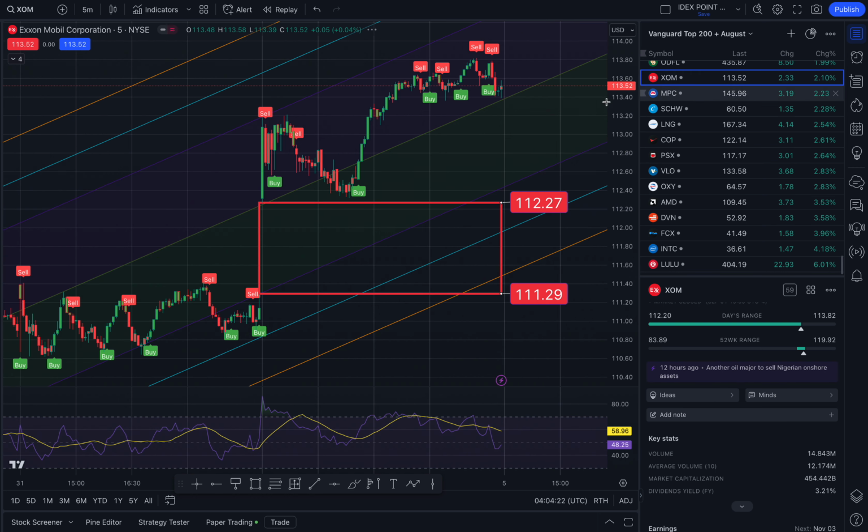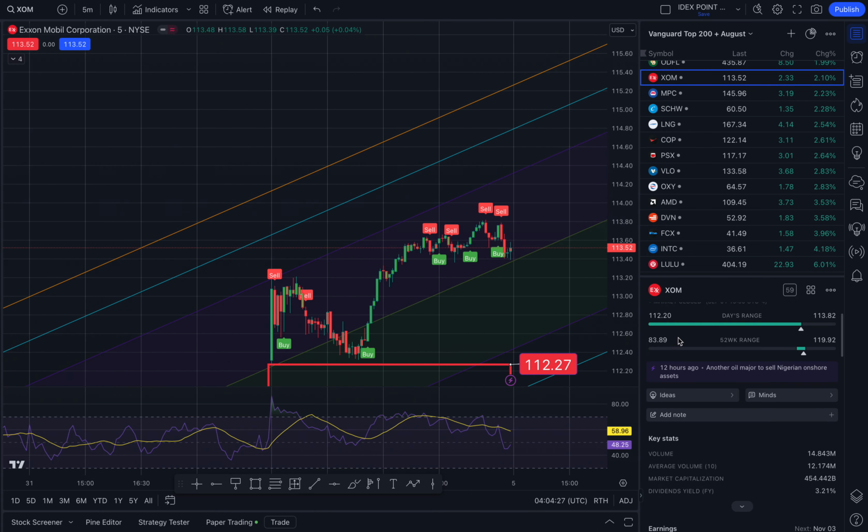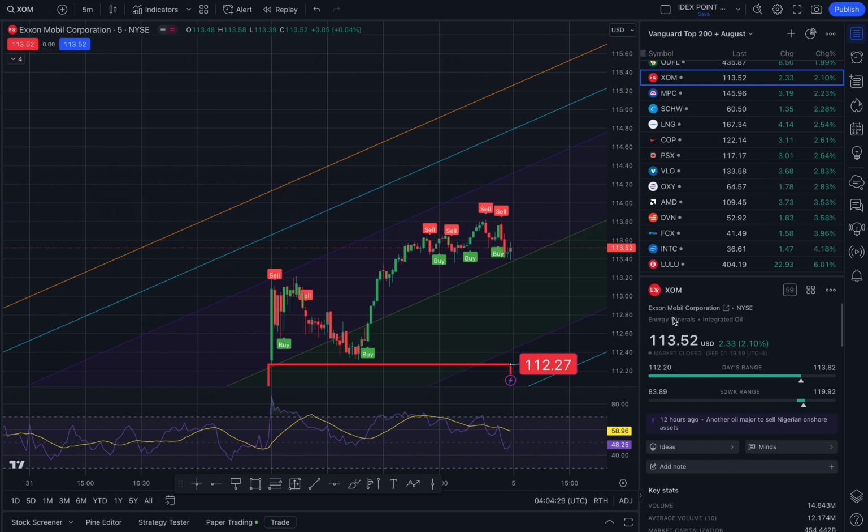And the last one I'm going to go over, because this is getting very long, is XOM, Exxon. We ended the week at 113.52, up 2%. 114.31 takes us to 2 standard deviations. And that is 114.78, roughly 115.25. Back to the middle of the trend. Of course, we're going to hit this number at 113.36.